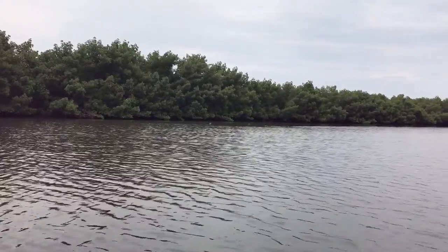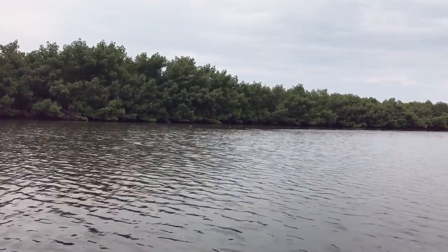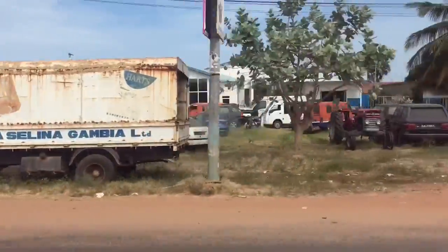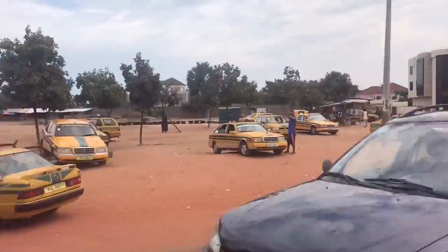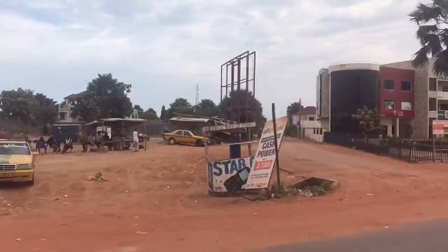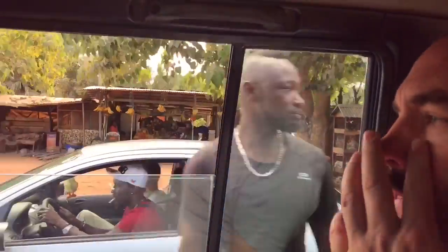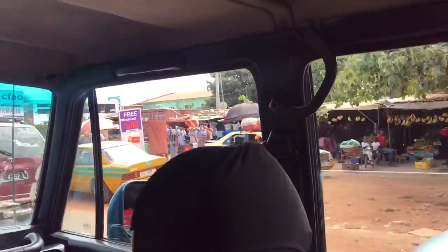The Gambia is a poor country in terms of money. The population is around 2 million, but I'm sure I saw at least 4 million cars. They're everywhere. In the cities, half of the people are living in poverty, and in the countryside that rises to about 70%. The main industries there are agriculture and fishing, as well as tourism.